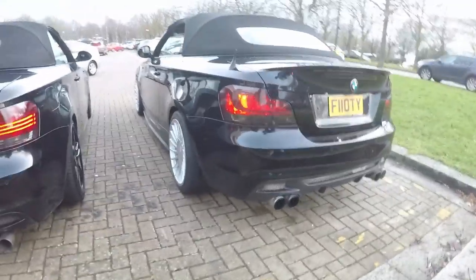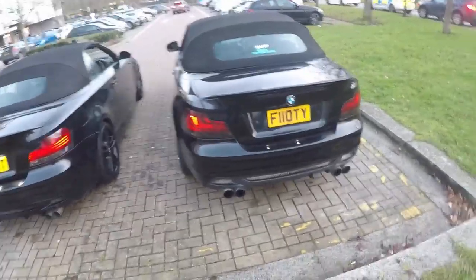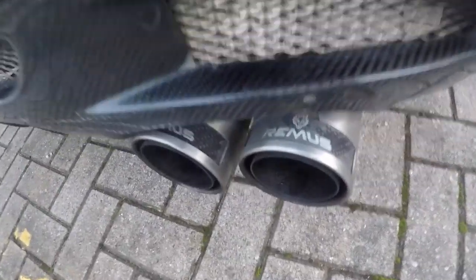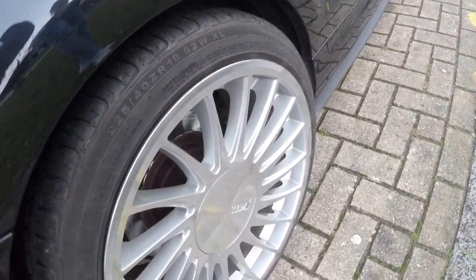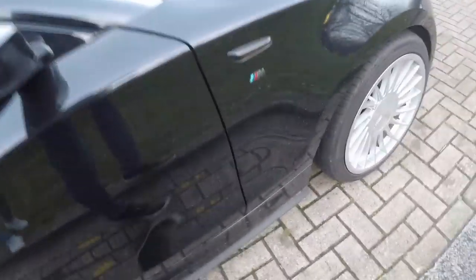Good comparisons from there. We've even got the shortened plates as well. Mine are shortened plates, not 3D, but still looks nice though. He's got the Remus tips as well, even the carbon diffuser too. What wheels are these? 3SDM 0.04. Okay. Looking nice. You've even got the skirt as well, I've realised. Yeah, I got that from eBay.